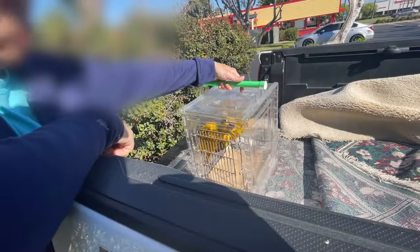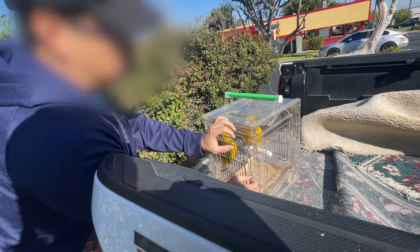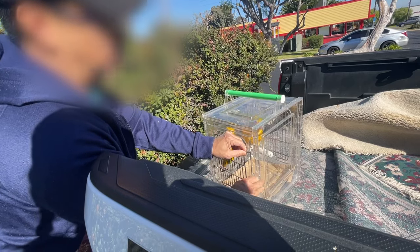I am so mad. Like, seriously, I am so mad. First of all, I asked them if they are flighted. He says yes, but they can't fly. Are they clipped? No, they're not clipped. They don't fly. They fly well. But they fly well? They fly real well. Be careful. They fly very well.